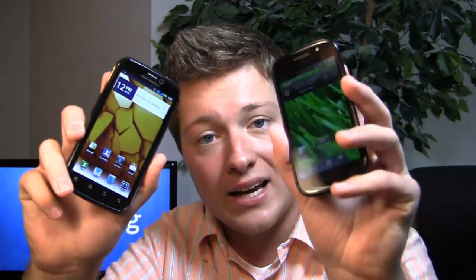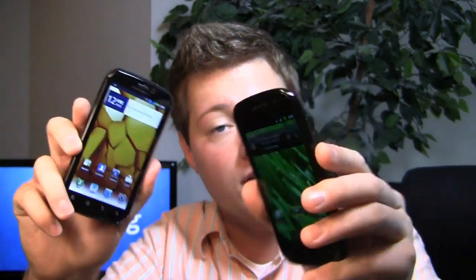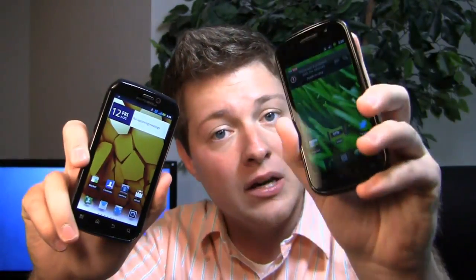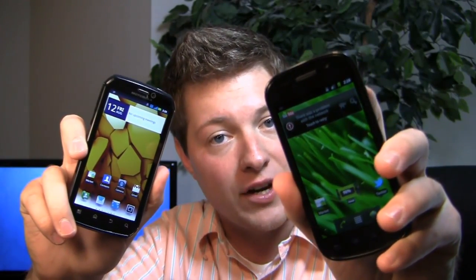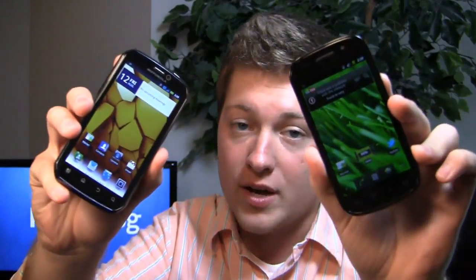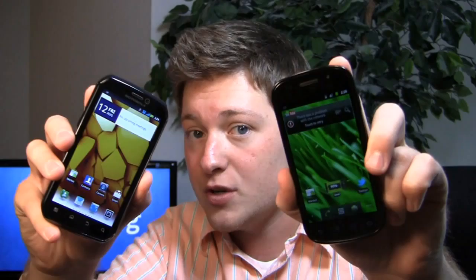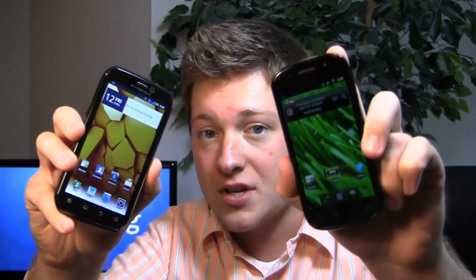Then you have the stock Android experience. You have the Google Nexus S 4G over here, 1 GHz single core, so a little bit less powerful, but you get the vanilla Android experience over here. 5 megapixel camera, front facing camera, and Android 2.3 is preloaded on both of these devices. Which one's the best? Well, it's going to depend a lot on what you prefer. We're going to do a dogfight to see which one has the best balance of features and performance.